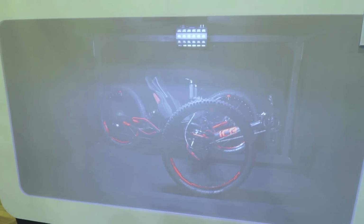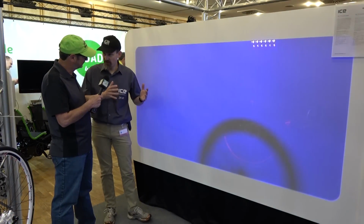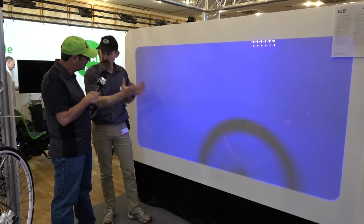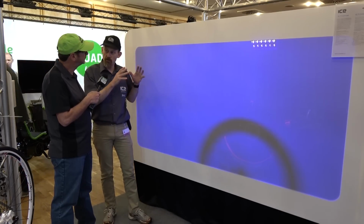So now tell us a little bit about this. Look at the light just came on here. What do we have here? The ultimate off-road trike. Full suspension, long travel, full suspension, as you can imagine. Massive, stiff frame in the center for the ultimate in control. We've done a lot of work on the geometry of this.